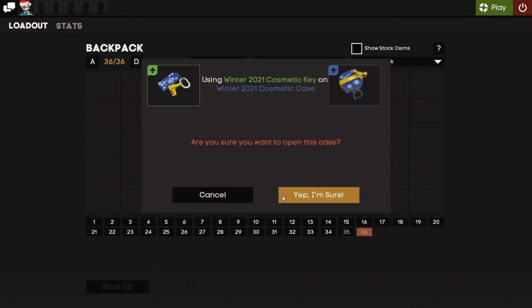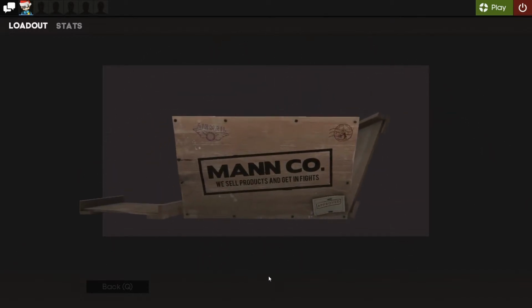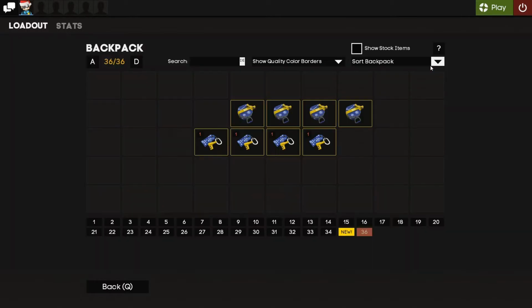Open with a key, yes, I'm sure. Let's see what we get. We get Raindune horns. I actually like those, they're pretty funny. Even though it's pretty similar to the other cosmetic, but still. One of the better cosmetics in this crate.